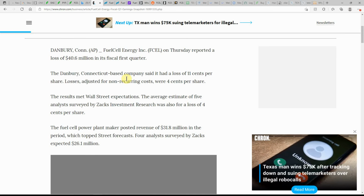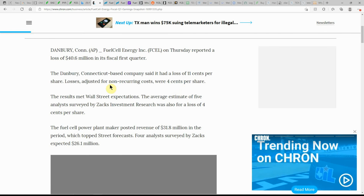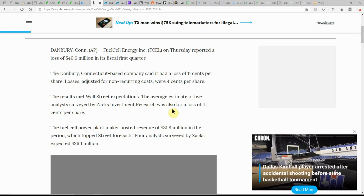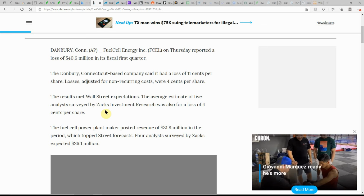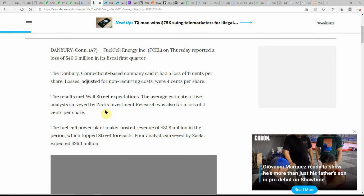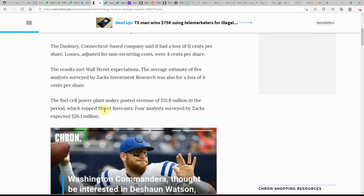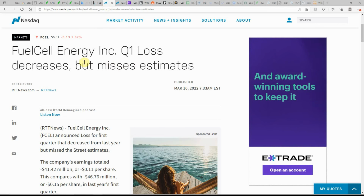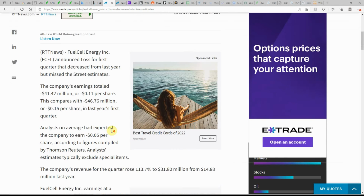The Danbury, Connecticut-based company said it had a loss of 11 cents per share. Losses adjusted for non-recurring costs were 4 cents per share. The results met Wall Street expectations. The average estimate of 5 analysts surveyed by Zacks Investment Research was also for a loss of 4 cents per share. The fuel cell power plant maker posted revenue of $31.8 million in the period, which topped street forecasts. 4 analysts surveyed by Zacks expected $26.1 million. So again, loss decreases but misses estimates, and this is just out on the 10th.